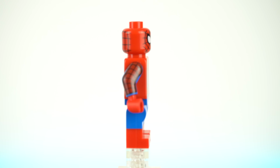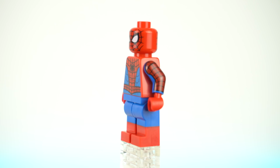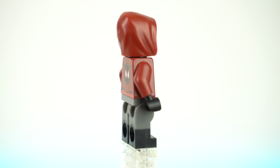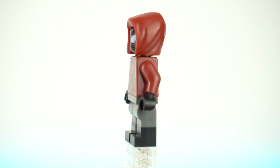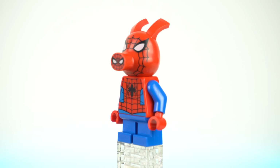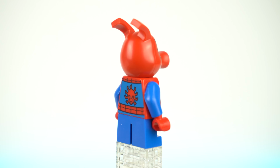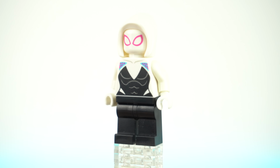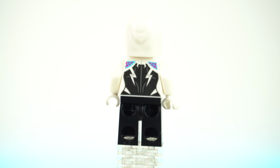On the hero side of things, there's obviously Spider-Man, same minifigure as seen in other LEGO sets, Miles Morales, the alternate universe Spider-Man, and a few other characters that I've only come to know from the recent animation movie, like Spider-Ham, aka Peter Parker, gotta love those character names, and Ghost Spider, Gwen Stacy in disguise.